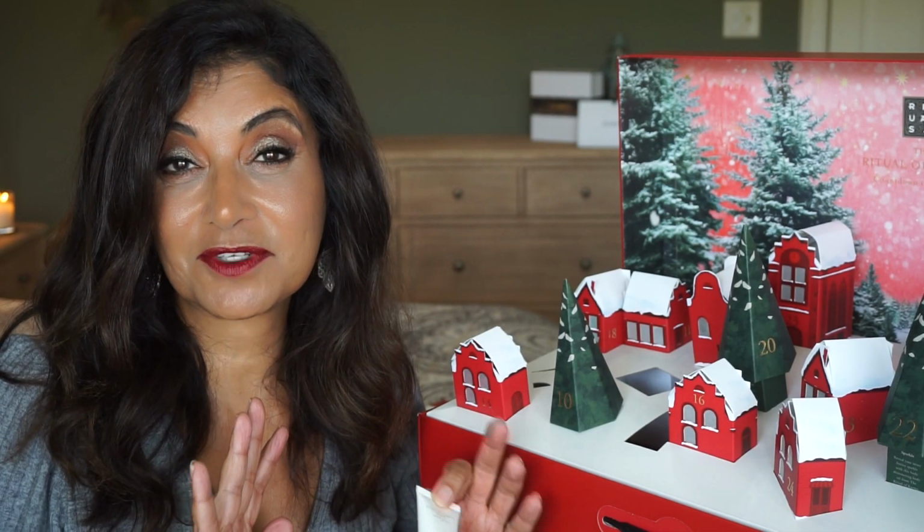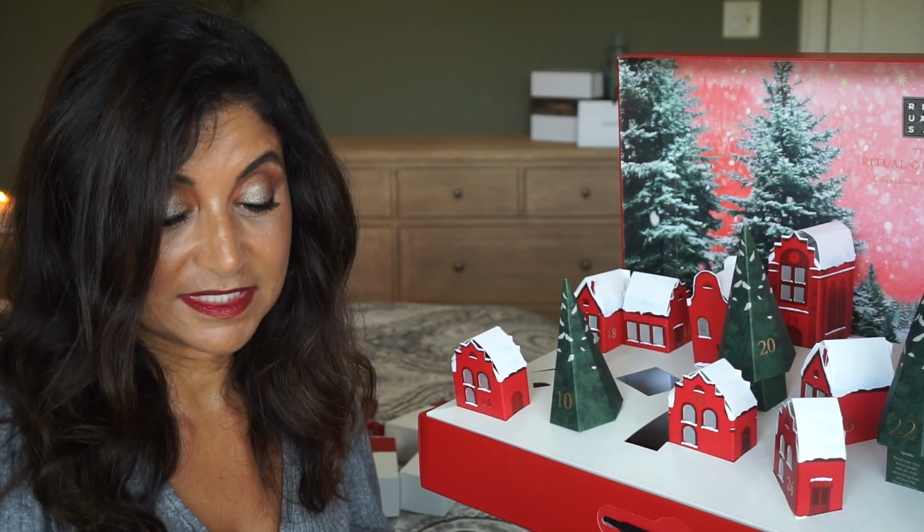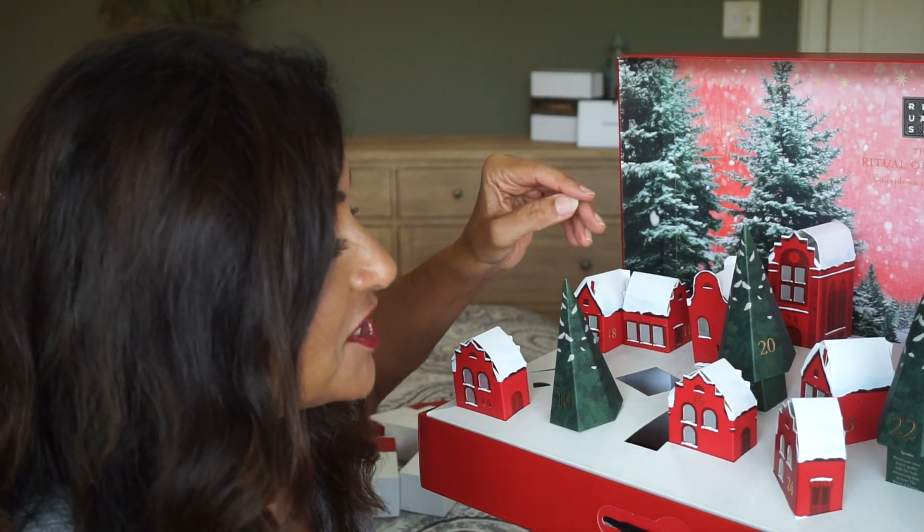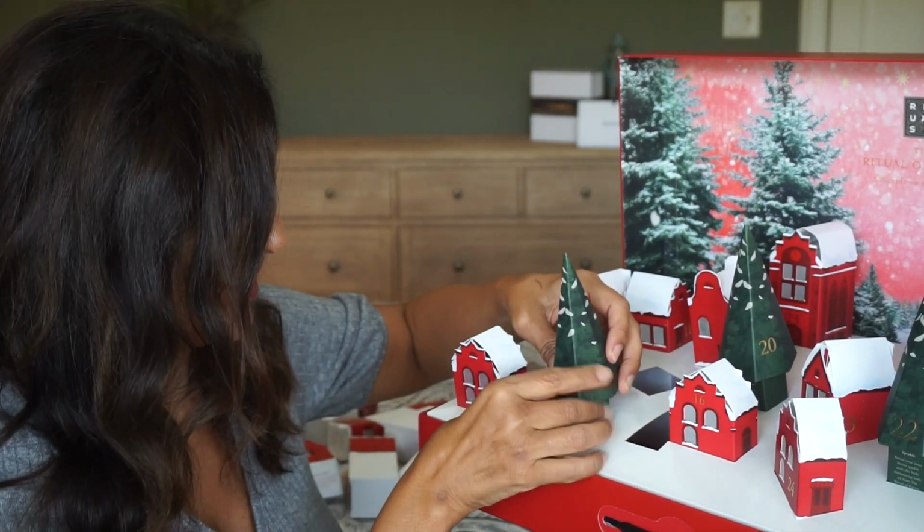I have to say, so far, I'm really impressed with this calendar. We have a lip balm, some new shower gels, and a serum from Rituals. So that was 9. Now let's look for 10. 10 is the Christmas tree. That's why I was having a hard time finding it.